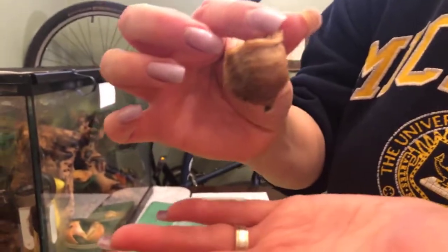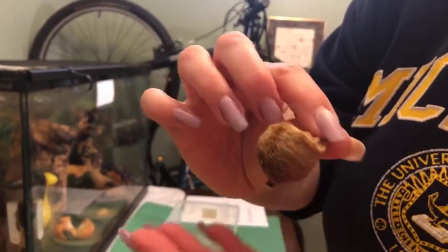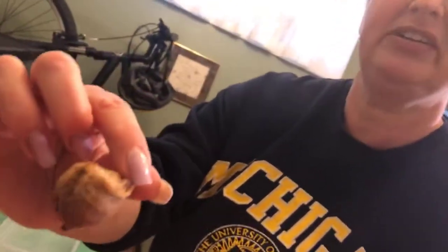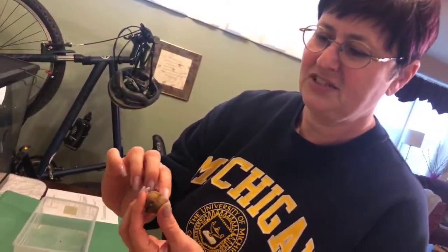This is a praying mantis egg case. When the mother lays her eggs, it's almost like a foam, and now it has dried and hardened. Feel that. It's super light. It's like styrofoam, I guess. In here can be up to 200 baby praying mantises.